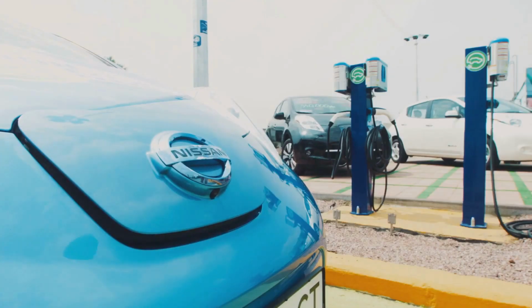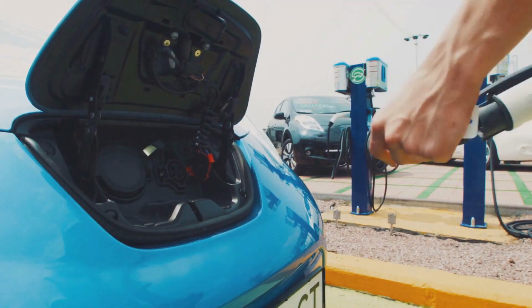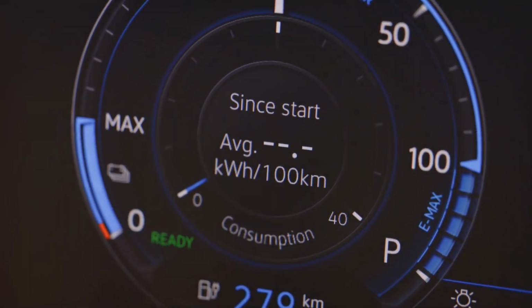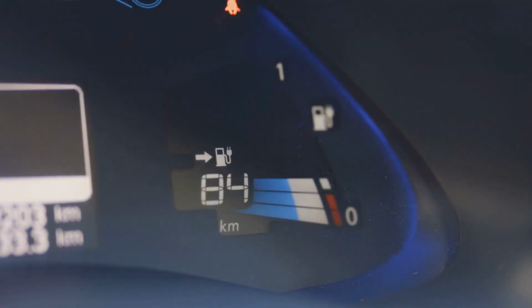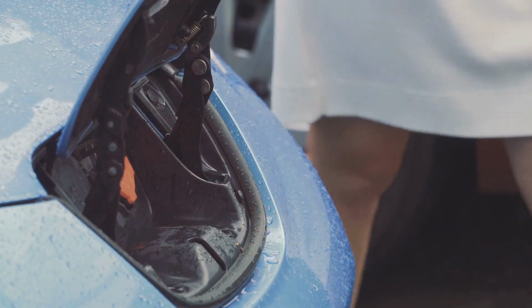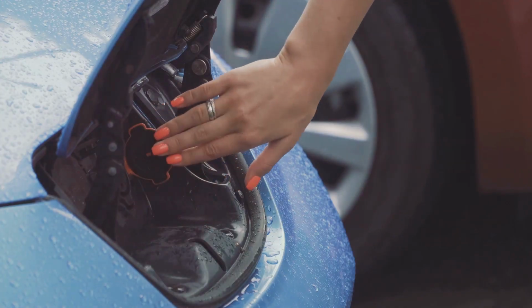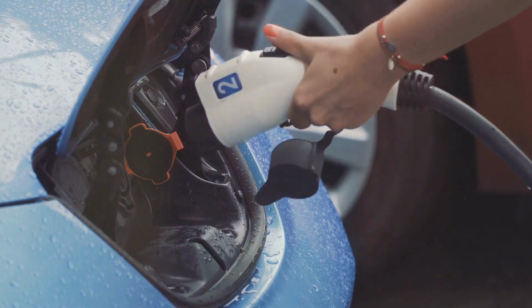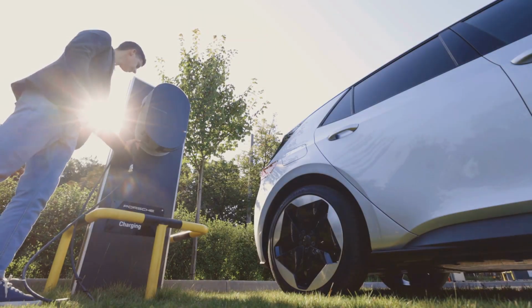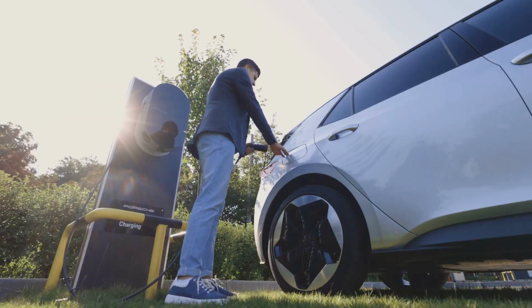Take the Nissan Leaf, a pioneer in the EV world. The base model rocks a 40 kilowatt hour battery, giving you a barely respectable range of around 150 miles. Need to go further? Opt for the Leaf Plus with its 62 kilowatt hour battery and squeeze out over 200 miles on a single charge. Then you have the Chevrolet Bolt EV, a plucky little hatchback packing a 66 kilowatt hour battery and a range that can rival some gasoline cars at over 250 miles.